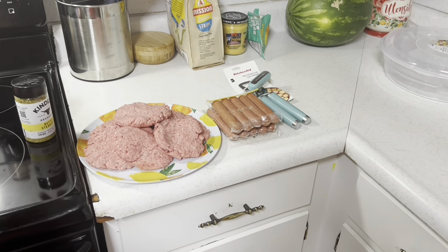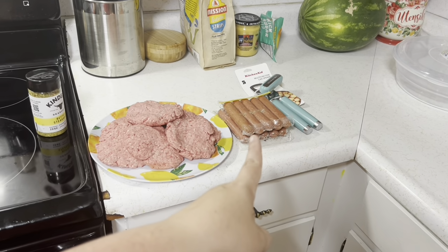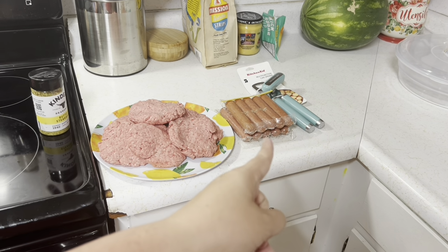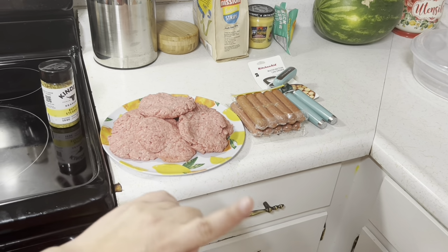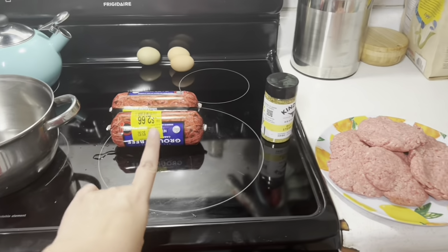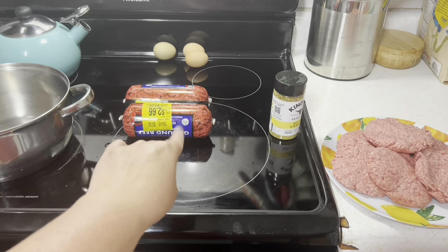Happy Memorial Day, everyone. Right here, I laid out some hot dogs I had in the deep freezer, patted out some hamburgers that we had in the deep freezer, some hamburger meat. And over here is those 2 rolls of hamburger meat I told you about, and I'm going to make homemade chili.